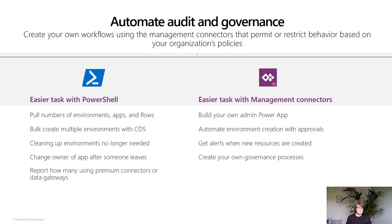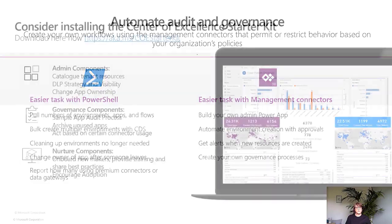As you look at automating your governance tasks, there are definitely some things that are easier with PowerShell and some things that are easier with the management connectors. Everything you do in bulk, so the bulk creation of environments, the bulk cleanup of environments, or the bulk reassigning of ownership after someone leaves the company, is definitely easier with PowerShell. Also, reporting on how many users are using premium connectors or data gateways is easier with PowerShell. Building your own administrative Power App, automating the environment creation using approvals, or getting alerts when new resources are created, that's easier with the management connectors.